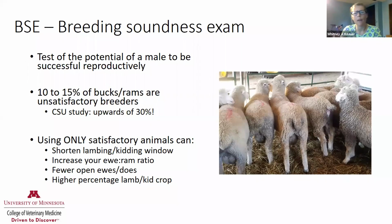All right, so there's some data out there that anywhere from 10 to 30% of bucks and rams are unsatisfactory breeders. So if we're not evaluating them, we're really missing an opportunity, and we might be shooting ourselves in the foot as far as getting our ewes bred. If we're thinking about satisfactory animals, what is that going to do? If we have an animal who is going to be reproductively successful, that's going to shorten our lambing or kidding window. It's going to potentially increase that ewe to ram ratio, so we might be able to go from 1 to 50 to 1 to 75, for example. We're definitely going to have fewer open ewes and does, and potentially a higher percentage lamb or kid crop. So it's kind of a win-win-win-win to do these.